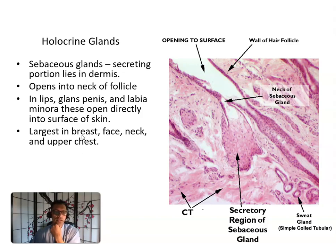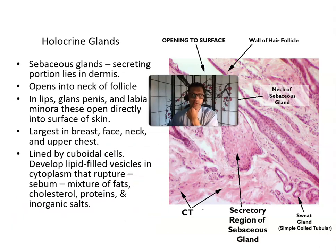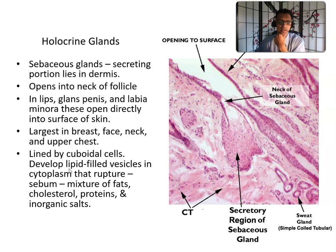They're largest in the breast, face, neck, and upper chest. They're lined with cuboidal cells that develop lipid-filled vesicles in the cytoplasm. They rupture, releasing sebum, which is a mixture of fats, cholesterol, proteins, and inorganic salts. So sometimes you can get infections in here. So don't pop your pimples.